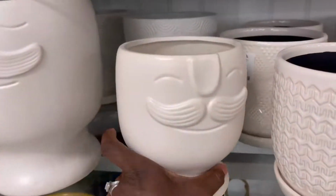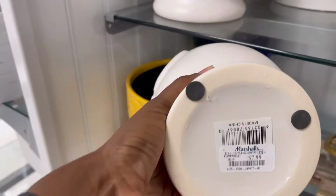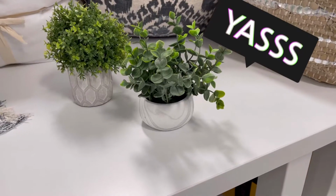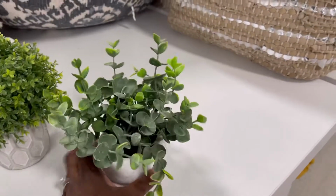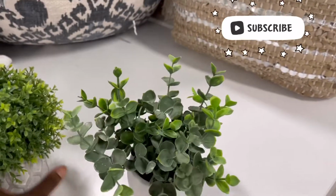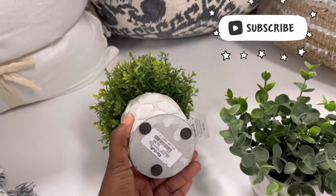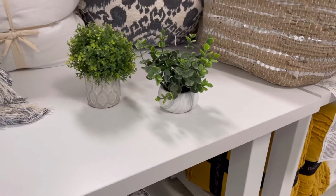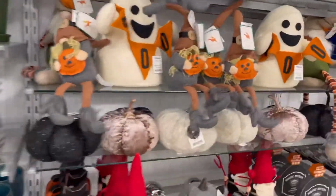Check this out. Mr. Pringle, is that you on a flower pot? Isn't that so cute? So after all was said and done, yes, these are the two items that I found. Now, do they complement the mirror? I don't know. I think so. I mean, they're cute. They can complement anything. So they came home with me.